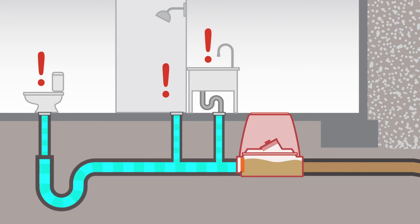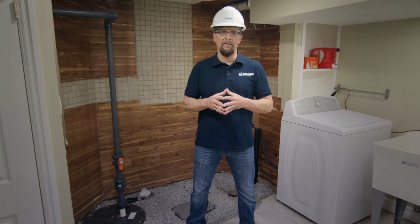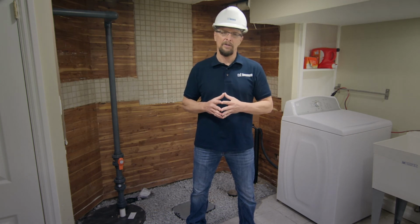And remember that when your backwater valve is activated, it not only keeps sewer water from backing up into your basement, but it also stops wastewater from your home from flowing into the sewer, which is why it's important not to flush, use your washing machine, or send any water down the drain when your backwater valve is activated. Because if you do, your wastewater could end up in your basement. And always be sure to maintain your basement flooding devices according to the manufacturer's instructions.